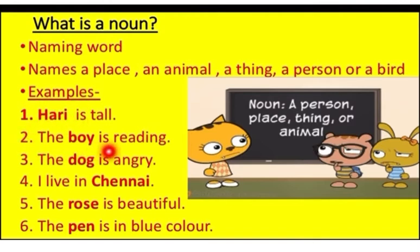The boy is reading. Boy is a noun. The dog is angry. Dog is an animal, so it is a noun. I live in Chennai. Chennai is a place, so it is a noun. The rose is beautiful. The pen is in blue color. Pen is a thing, so it is a noun. So basically we learn noun is a person, place, thing or animal.